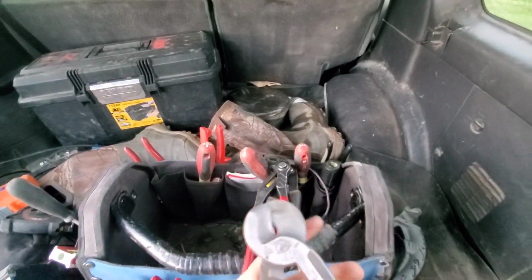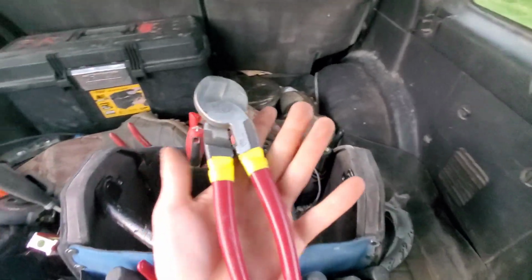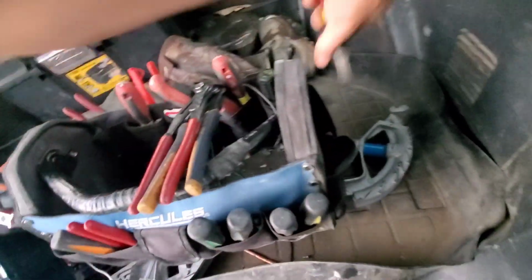And of course we have the big cable cutters. A lot of guys don't carry these, but a lot of guys are also using mine. So I recommend getting some of these if you have the budget.